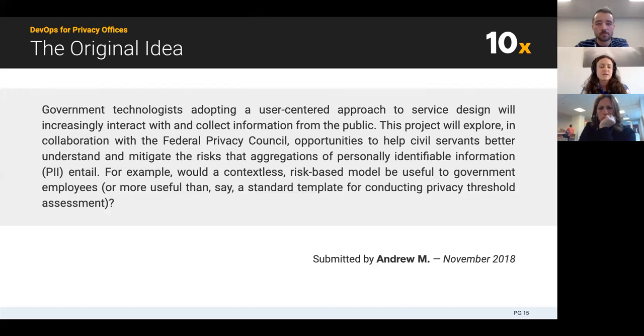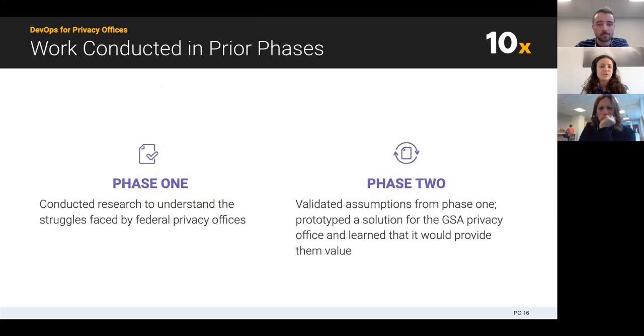And then, the next slide. So once the research began in phase one, the team went beyond just looking at personally identifiable information that came in through design research. They zoomed out and looked at how privacy offices manage personally identifiable information more generally. And during that phase of research, the team learned that GSA's privacy office struggled because information about how IT systems manage PII sat inside of PDFs. And because the data wasn't structured, it was difficult to get a bird's eye view of the PII, the personally identifiable information in all of its systems. And this kept them from being more proactive in their work.